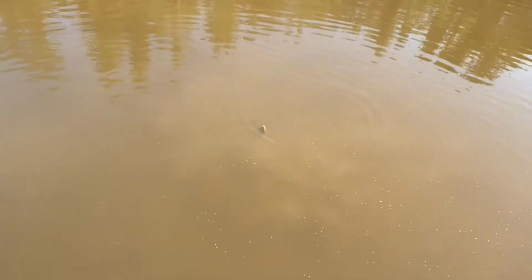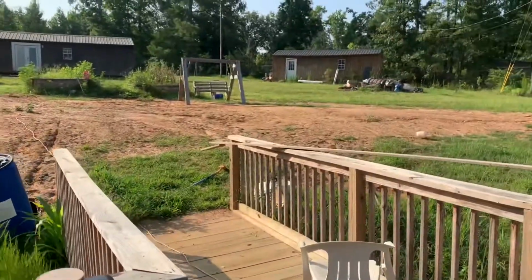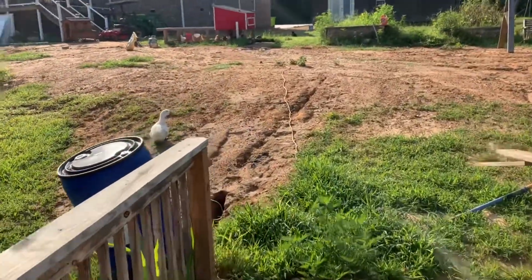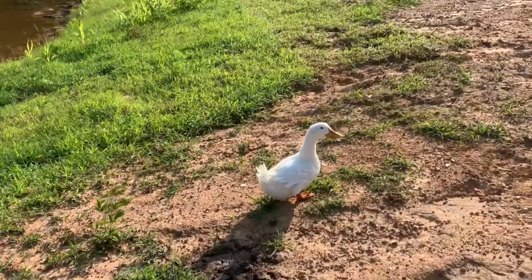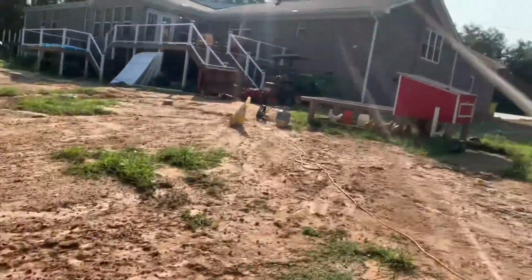So, these are our copper-nosed bluegill. They're eating. Now we got to go feed the chicks and the ducks. Let's go feed the chicks and the ducks. All right, y'all. We're coming. Come on, Quack. Come on, Quacker. Come on. Well, let's go. Come on, chickadees.